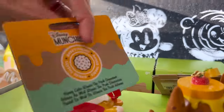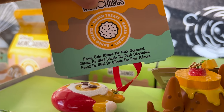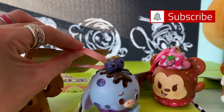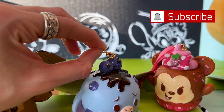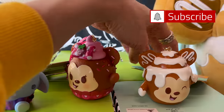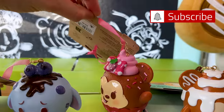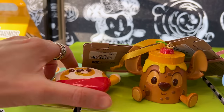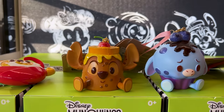And let's confirm, it is the honey cake, my bad. Honey cake Winnie the Pooh. And each of them has a different color ribbon. And hold on, you can remove the ribbon and just have them as a little figurine for decoration. You see, all of them have a different color. He's brown, she's dark pink, he's yellow, and Winnie the Pooh is red. Did I mention they were $23 each?